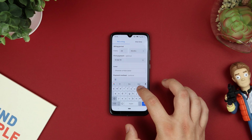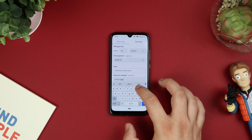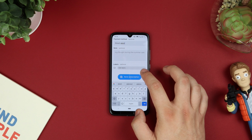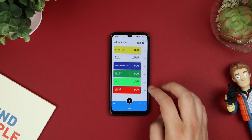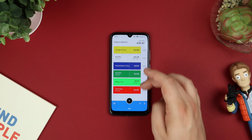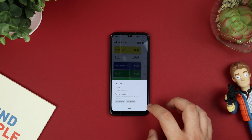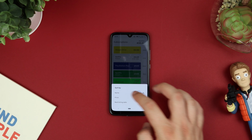You can then also choose the payment method as well, because you can also use the app to filter through in regards to payment method or just in general the type of subscription that it actually is by using the labels down at the bottom. Once you're done and everything's been inputted, you can then set it, and then it's just going to add it to your list as you can see here. But overall, if you're looking for an application to keep track of all of your subscriptions, then subscriptions is kind of the best option out there.